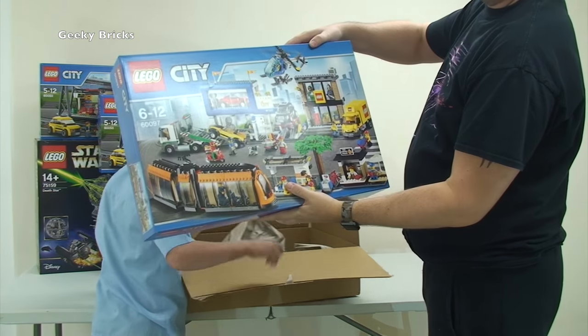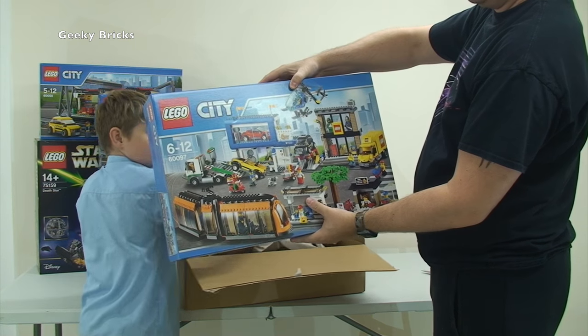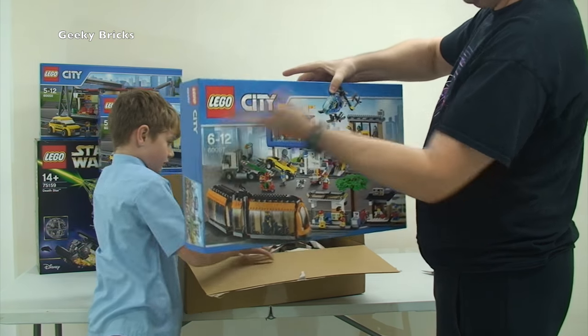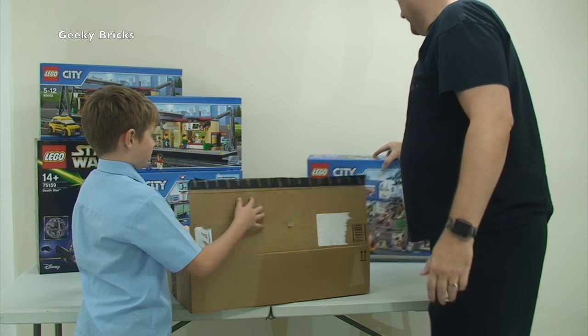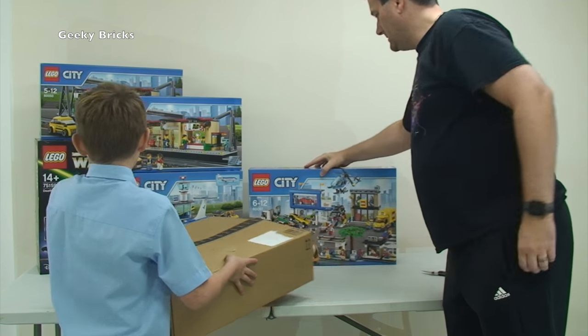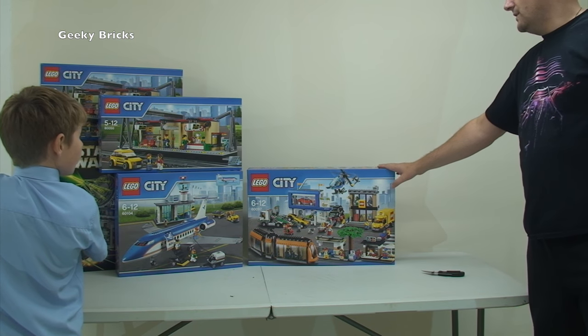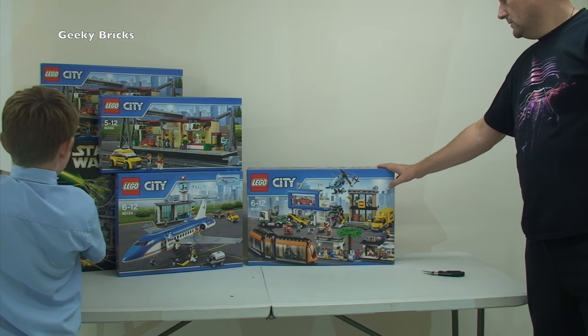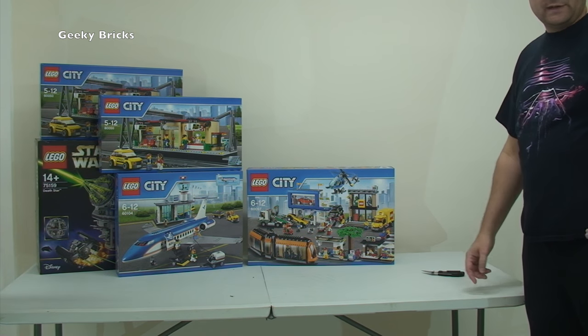60097, the Lego Town Square, I can't remember now. I wish Lego would put the names of the sets on here in the UK, but for whatever reason, they decided not to. That's what is in that box. I've only got a couple of these, that's all we're going to be for this Lego City, or we'll be going into my BrickLink store.